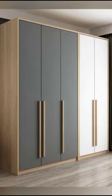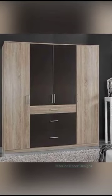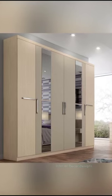Cupboards are actually an idea which you can modify in any way. They will make your simple cupboard look more spacious and elegant. There are several types of wardrobes based on material and number of doors which you can choose for your bedroom. Watch this video completely to get all the latest cupboard designs.